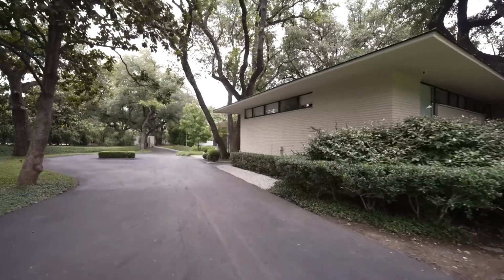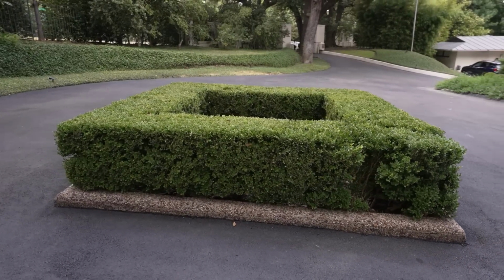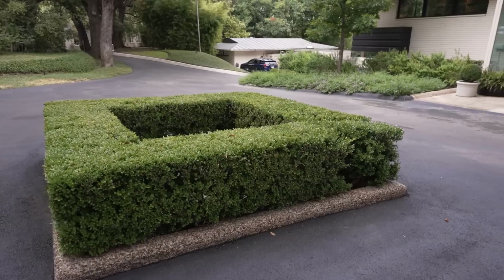When we bought the house, there was a huge tree here, and we came back from a summer trip and it was laying over the driveway. So we haven't replaced this yet.